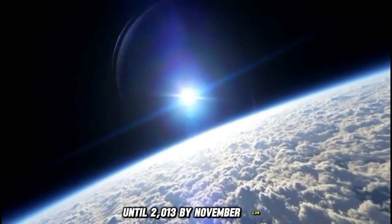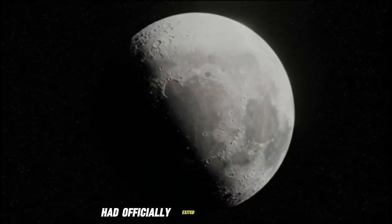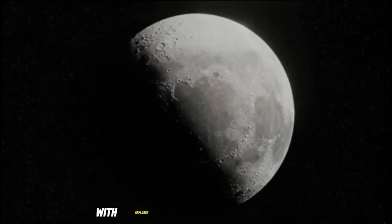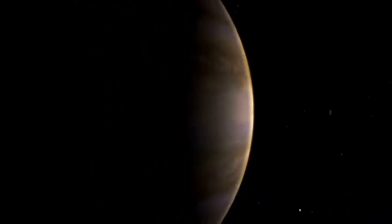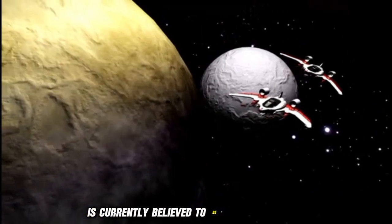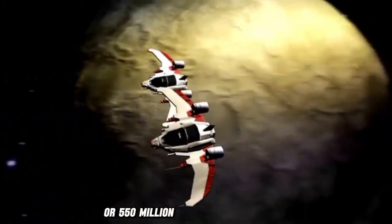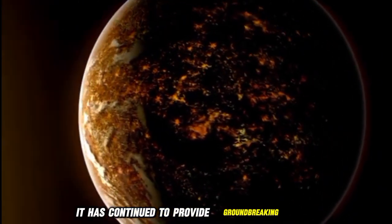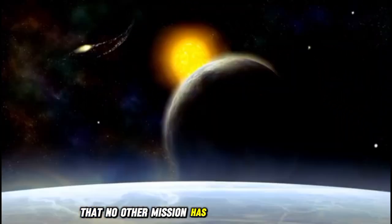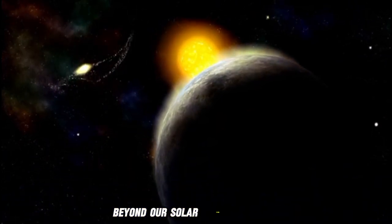By November 2018, both Explorer-1 and Explorer-2 had officially exited the solar system, with Explorer-2 crossing the heliopause and entering interstellar space. Explorer-1 is currently believed to be 145 billion miles, or 550 million kilometers, from Earth. It has continued to provide groundbreaking data that no other mission has been able to collect since it entered the unexplored regions beyond our solar system.